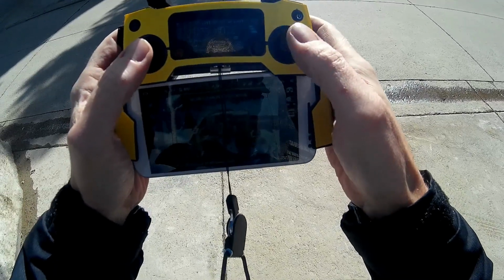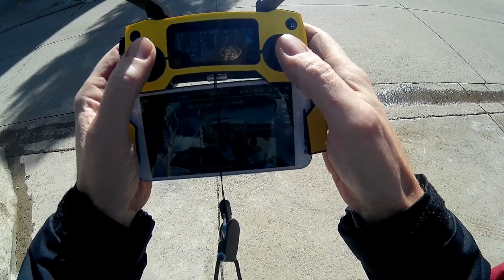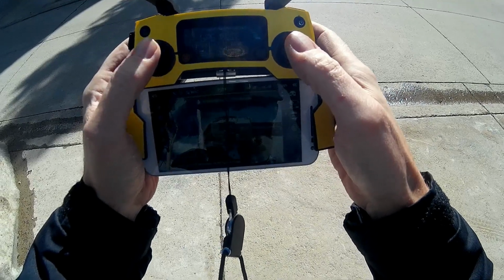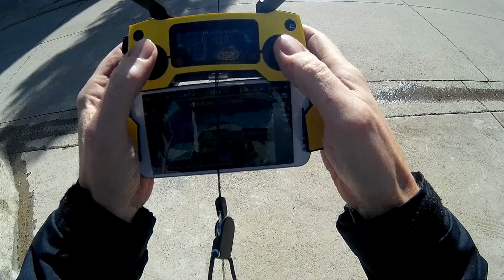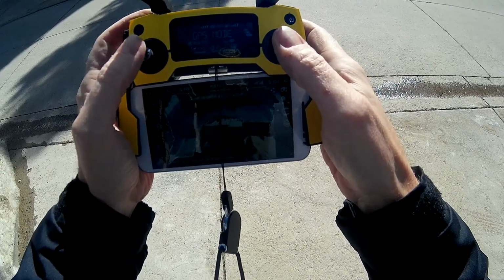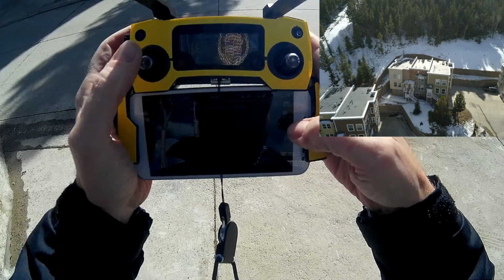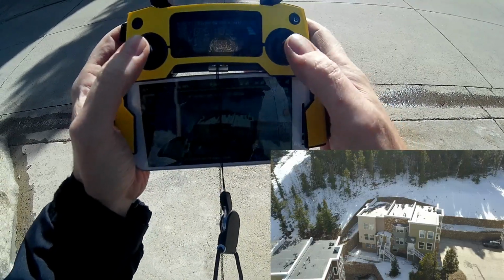Okay. I'm going to come back towards it now. I'm up at 100 feet. Going up a little higher. Recording started.